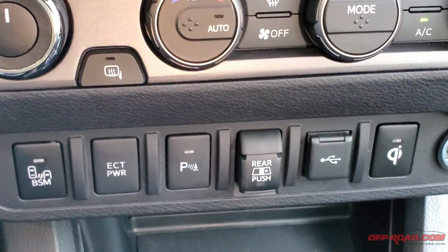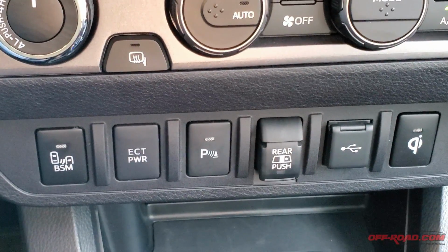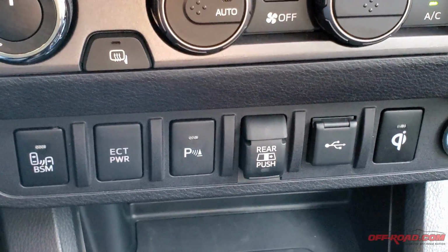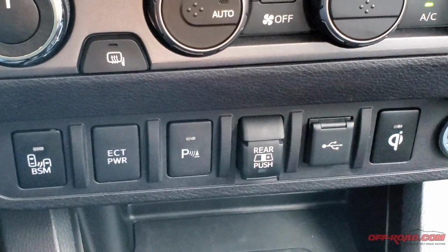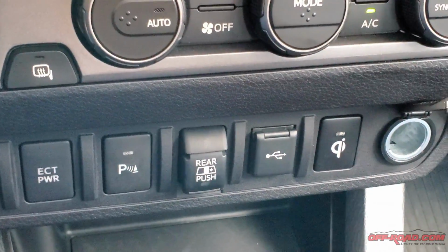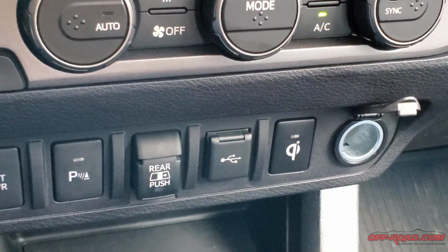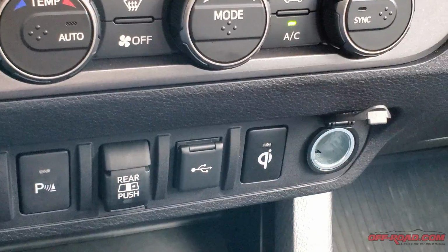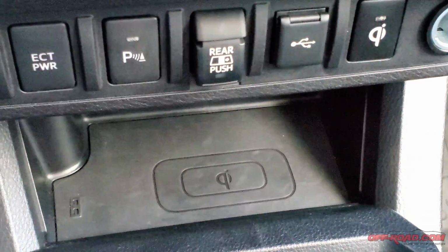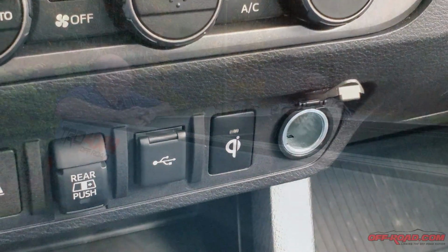And then down lower below that, we've got some additional buttons down here. On the left, we have the blind spot monitoring system, which is very nice. The ECT button is going to change the transmission shift points, going to hold the RPMs on the transmission to a little bit higher range before it shifts. Of course, we have the rear parking button there, the rear window open and close button, a USB port, and then the button there with the funky symbol is the wireless charger, which takes place if you put your phone down in that area, and then a more traditional power port on the right-hand side.